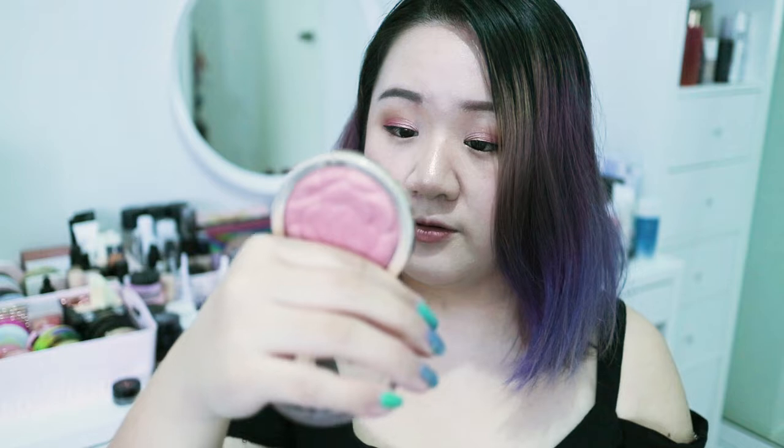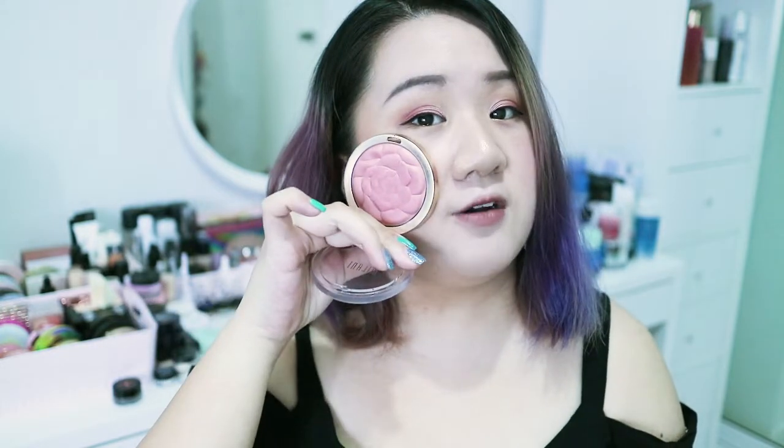And the other one that I've loved and I've been reaching for a lot is this Milani one. This is the Blossom Time Rose shade of their powder blush. It's the one that looks like a rose. Oh wait, no. Maybe this is called Blossom Time Rose. Either way, this is shade 11. And it's a very neutral, mauvey sort of dusty rose shade that I love. I've reached for this so much.